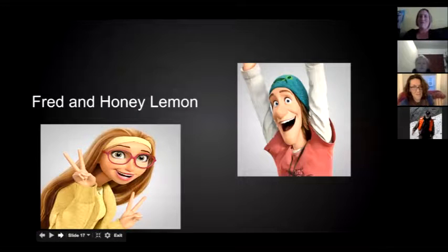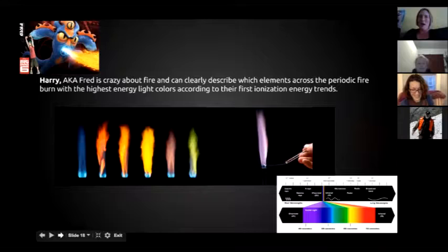And this is Fred and Honey Lemon. Our class, that's Harry and Kendall. And Harry loves fire. He will do any kind of experiment, whatever it takes, so that he can play with fire. So the first thing we actually did with this whole project was electrolysis of water. And he figured out how to get the hydrogen and the oxygen in a little dropper tip so that we could light it up and shoot off rockets. So he is just crazy about whatever we can do to get the high energy elements together and make fire.